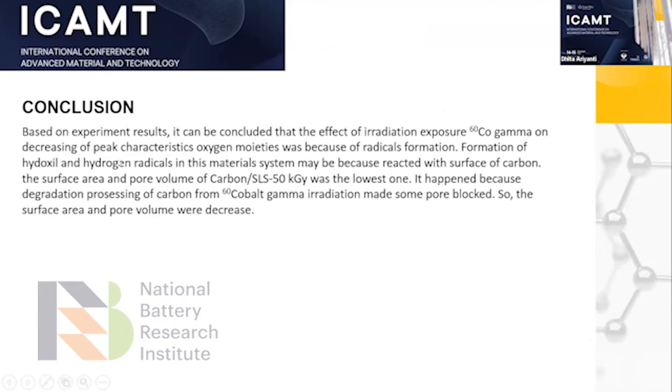And the last, the conclusion. Based on the experiment results, it can be concluded that the effect of cobalt-60 gamma irradiation exposure is a decrease of the characteristic peak of oxygen, which was because of radical formation of hydroxyl and hydrogen radicals in this material system, maybe because they reacted with the surface of carbon. The surface area and pore volume of carbon sodium lauryl sulfate 50 kilograys was the lowest. It happened because the degradation processing of carbon from cobalt-60 gamma irradiation made some pore blockade, so the surface area and the pore volume of irradiated carbon decreased.